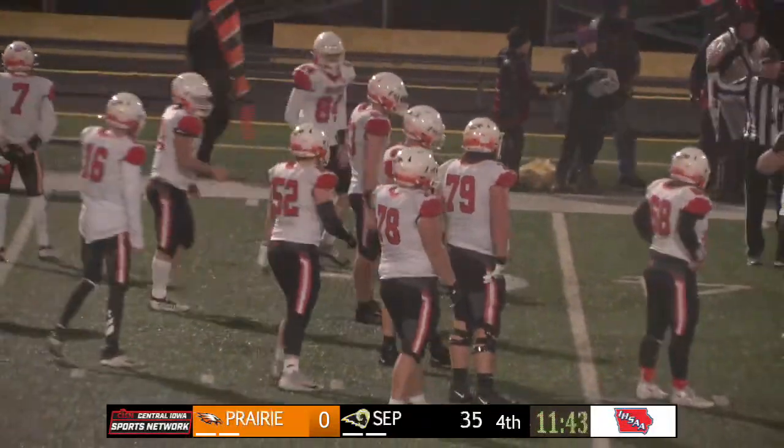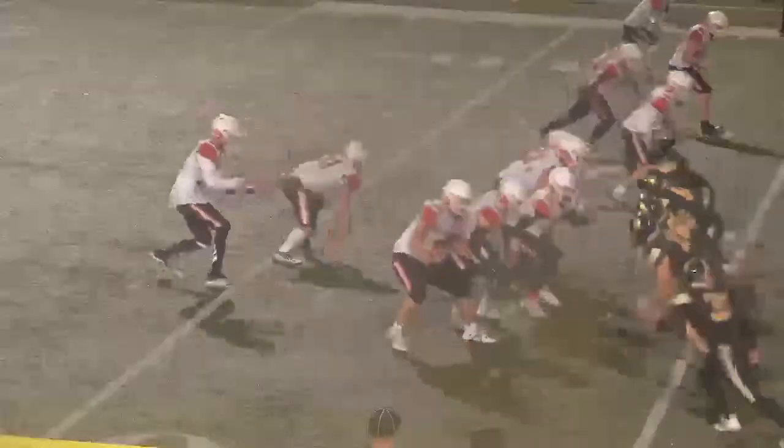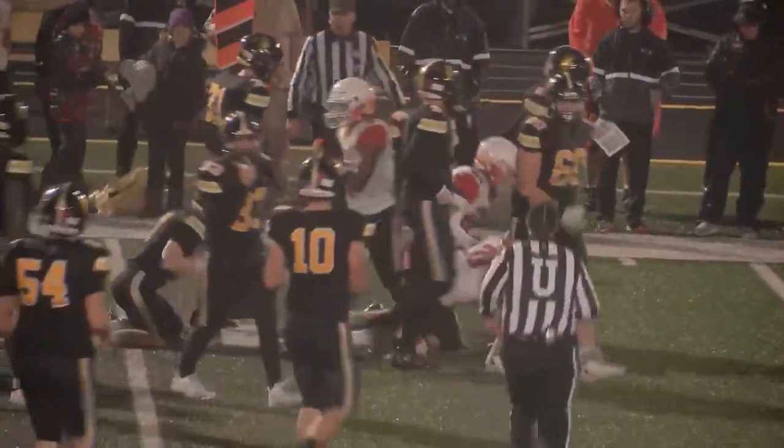Score update for you, Dar. Johnson on top of Ankeny midway through the third, 16-6. And we're going to have a flag probably on Southeast Polk sideline. Sideline warning. Southeast Polk.